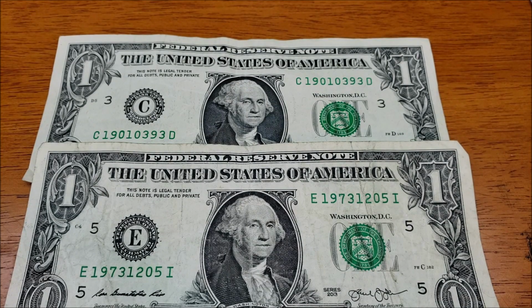We don't find stuff every single search. There's some channels out there that come across like a gold doubloon in every search they do, and I just can't believe that. But if their luck is that good, rock on to you.